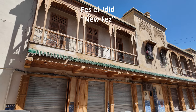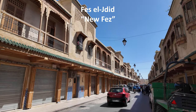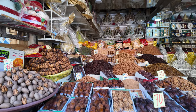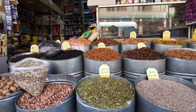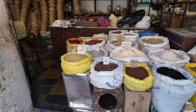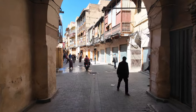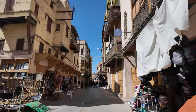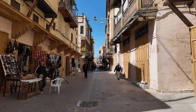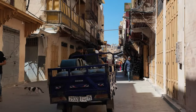We made our way through the new Medina just as the market and souk vendors were setting up for the day. It was wonderful to take in all the vibrant colours, aromas and sounds as we strolled along. Despite its name, the new Medina dates back to the 13th century, so it's far from new. As well as the royal palace, it also contains the historic Jewish quarter, or Mella.